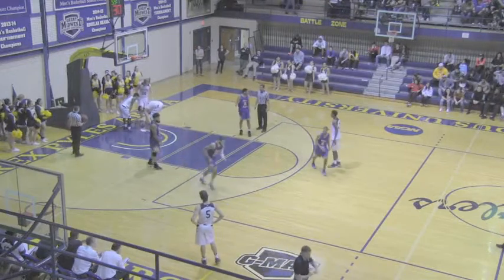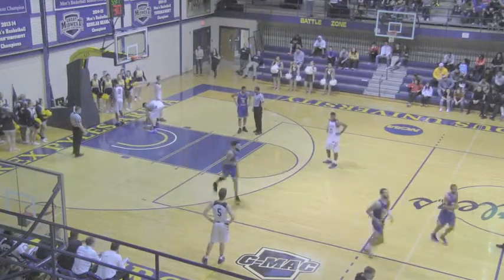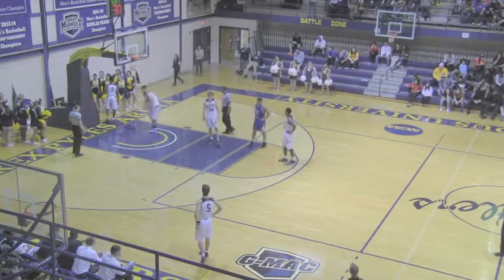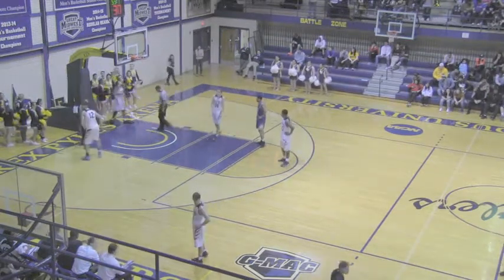A trio of Pioneer players try to wipe up some sweat off the ground after Jordan hit the floor. Coach Zimmerman going to meet with the trio of Battlers himself at the NCAA logo near their bench.